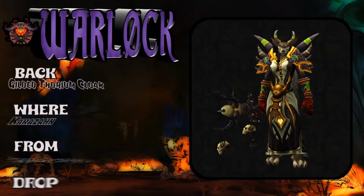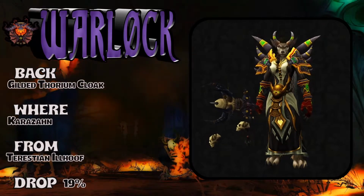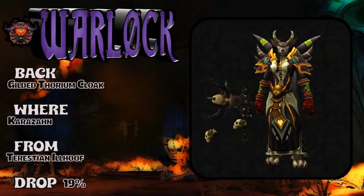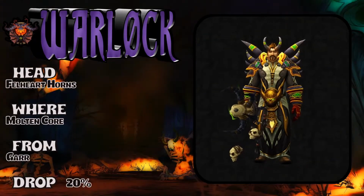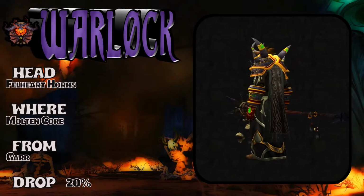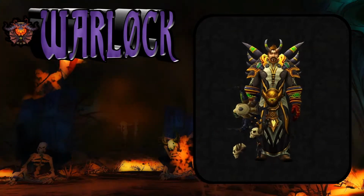Moving on, we're going to show you the back, Gilded Thorium Cloak, Karazhan, Terestian Illhoof is the boss, and a 19% drop rate on that. There's also a pet that you can get off of that you can sell on the auction house if you're lucky. And the head, Fellheart Horns, part of that tier set, Molten Core, Garr is the boss, 20% is the drop rate. That's the worst of those pieces from that tier on the drop rates.